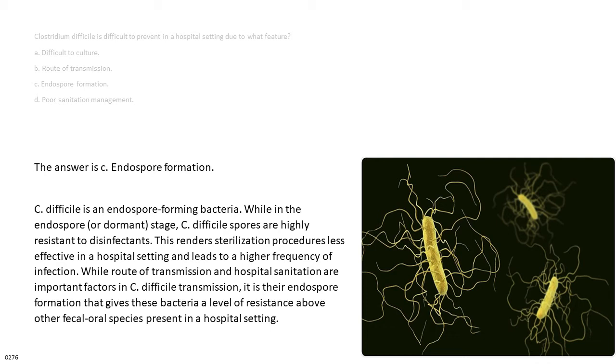While route of transmission and hospital sanitation are important factors in C. difficile transmission, it is their endospore formation that gives these bacteria a level of resistance above other fecal-oral species present in a hospital setting.